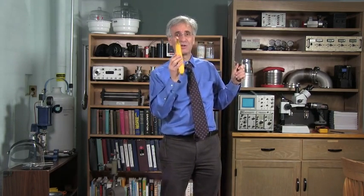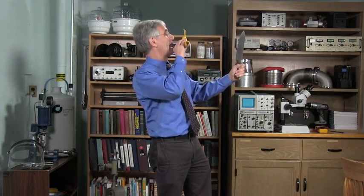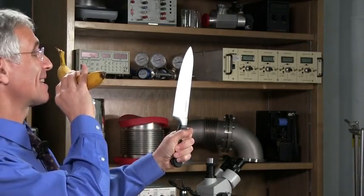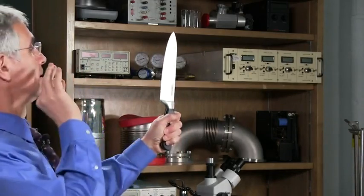So the banana is going to be a moving object, and it's going to tend to continue moving. That's its inertia. So here we go. I'm not going to be holding the banana when it gets to that knife. It's on its own. Ready? Get set.